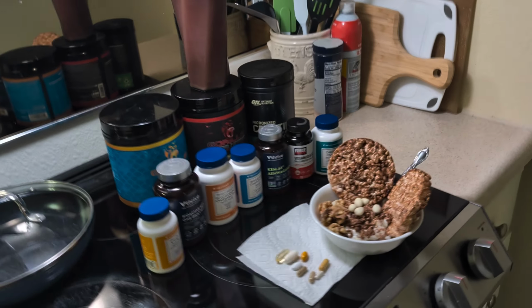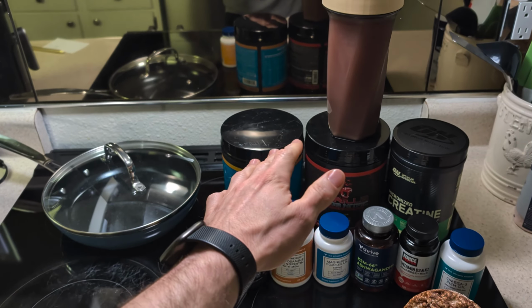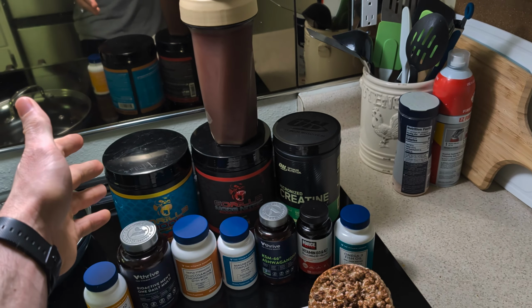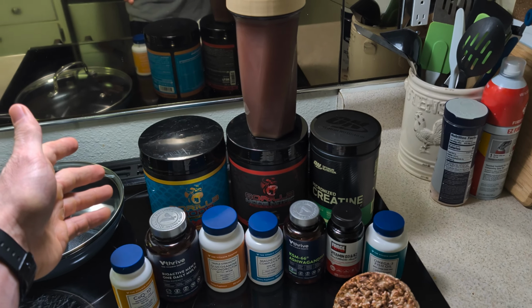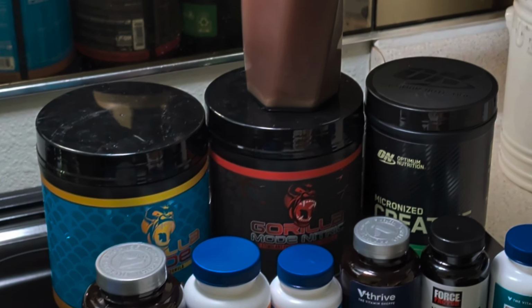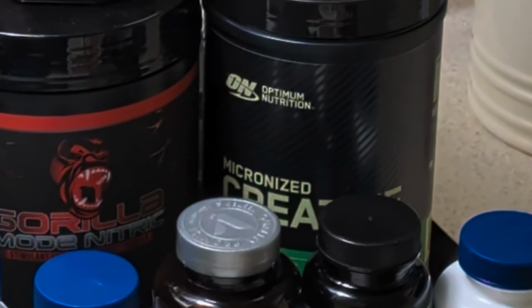So I'm just going to go over everything here. I got my pre-workouts, as you can tell. I take Grill of Mind. It's probably just my go-to pre-workout. I take the nitric and the stim, and I combine it with about 10 extra grams of creatine for my pre-workout shake.